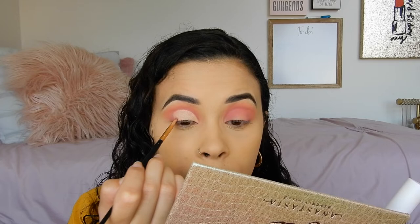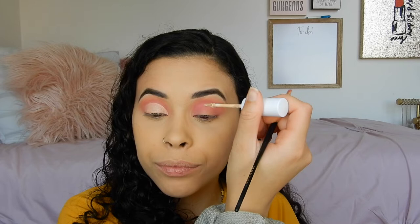I think I'm gonna cut my crease. I'm going to use the ColourPop No Filter Concealer and I'm gonna cut my crease. We're gonna see where we're going with this because I honestly have no idea. Okay, we got one cut crease. Okay, so we have two cut creases.